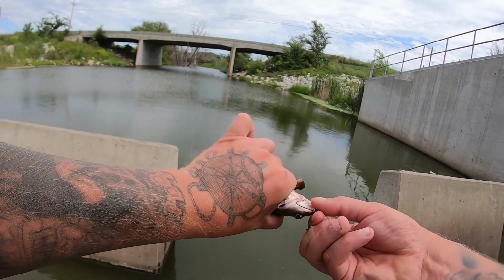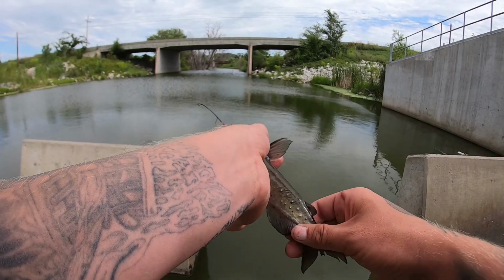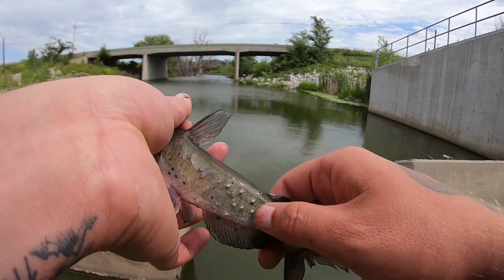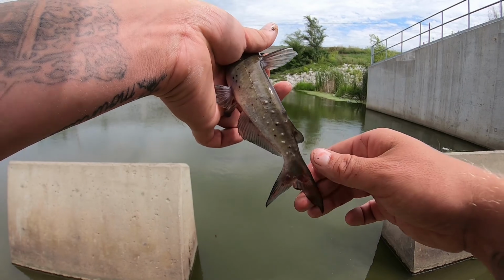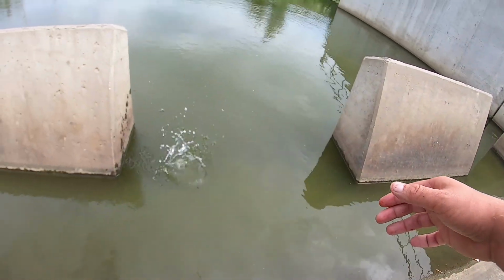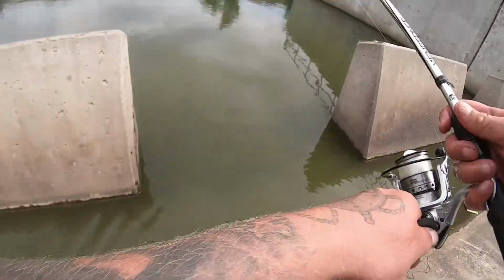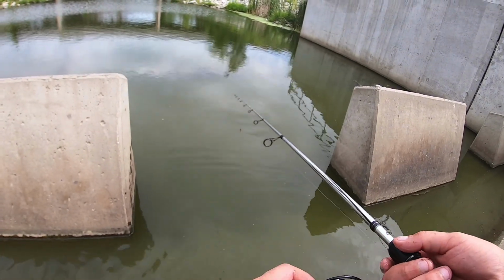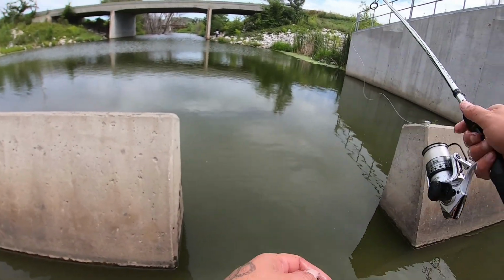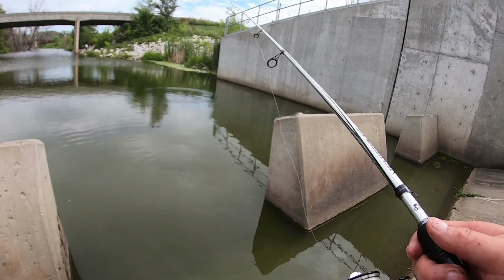Well, I was right. Just a little channel cat. It's kind of weird looking. Yeah, he's got bumps all over him. Oh, you see that in his tail? Gross. I touched it. All three species, I can't complain even though they're all tiny. I'm of the opinion that something's better than nothing.